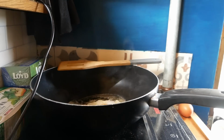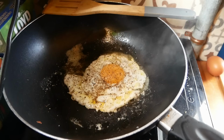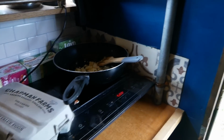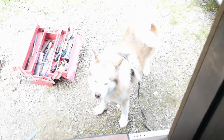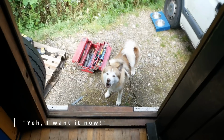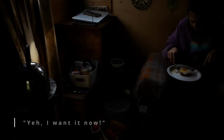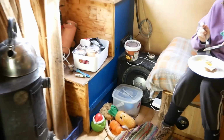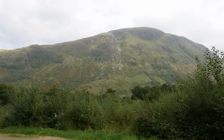Salt and pepper. Yummy. Just doing the Yoshi one too. Hey, you waiting for your egg? Yeah. And there's the painted wall from yesterday, because you didn't see that. So yeah, looks very good. There's bowls around there, as you can see.